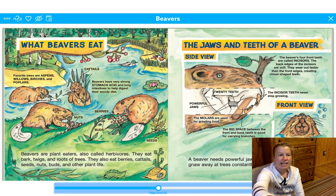Our next heading says what beavers eat. So now let's find out more information about what beavers eat. Beavers are plant eaters, also called herbivores. They eat bark, twigs, and roots of trees. They also eat berries, cattails, seeds, nuts, buds, and other plant life.